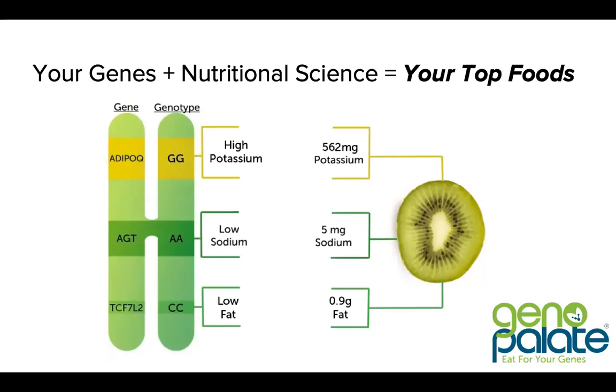Once we have that profile of you, we then match it with your top 85 plus foods. And if you have, for example, a lower sodium recommendation, you will see that then accounted for in your food recommendations. As you can see in this picture, this is an example of how 3 genes matched with the kiwi, and we're looking at over 100 genes and matching them then in our extensive food database.